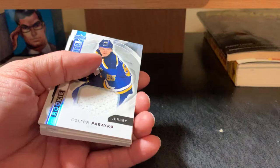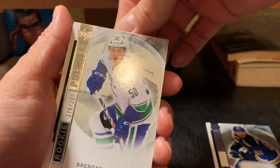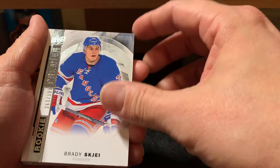Okay, we're starting off with a rookie jersey of Colton Parayko. Okay, Brendan Gaunce. 375 out of 399, so far so bad. Okay, what do we have here? Go from the back. Okay, Jacob Voracek. Materials jersey, 72 out of 199. So, okay, another rookie card. Brady Shea, 263 out of 399.